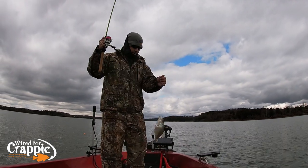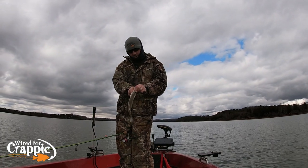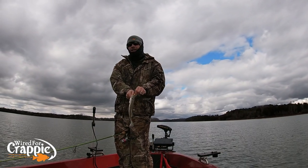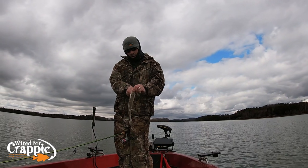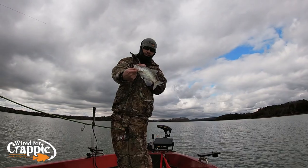Nice fish. Now, I am using a leader, guys. I'm using an 8-pound Vicious 100% fluorocarbon leader. And I'll show you what that looks like. Nice fish.